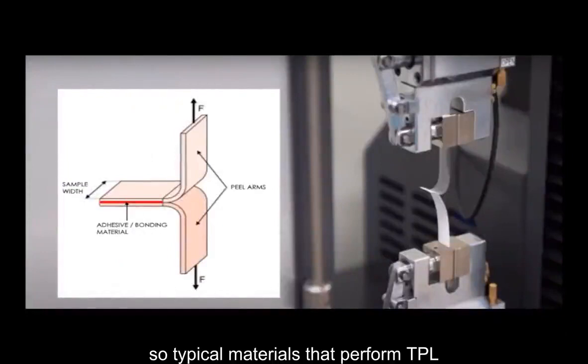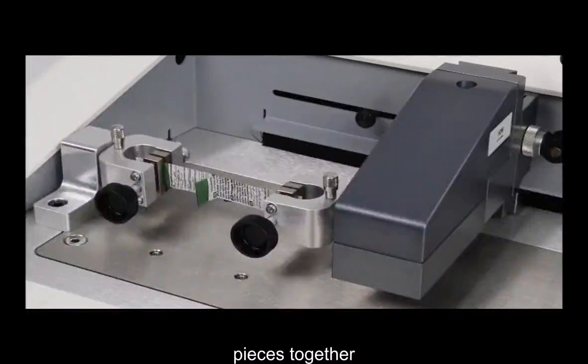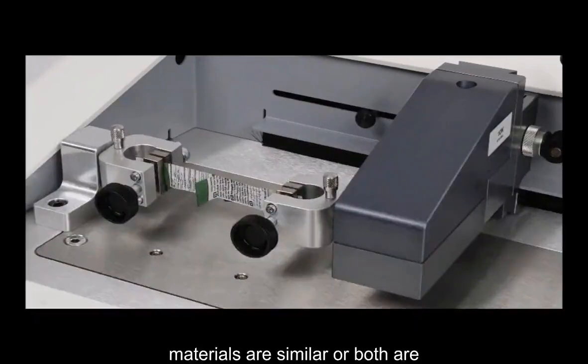Typical materials that undergo T-peel testing are those that use leather, plastic, rubber, and soft metals such as foils to bond, weld, or otherwise seal two or more pieces together. So again, the T-peel test procedure is commonly used when both materials are similar or both are flexible, for example, to measure the peel strength of flexible laminates. It requires both bonded substrates to be flexible enough to bend the 90 degrees without breaking.